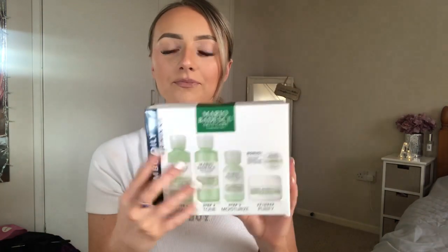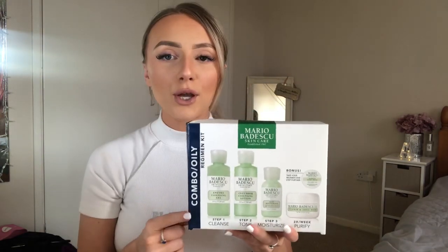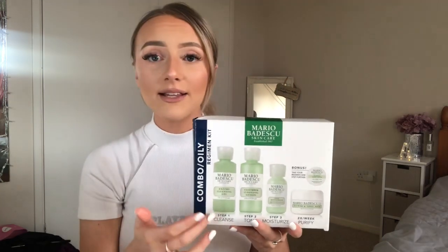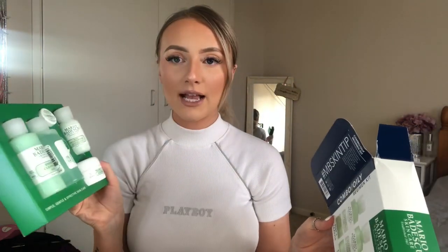I had a little browse and I saw they did a skincare set for combination oily skin, and I thought it was so good that they did a little kit with different things. So let me just get it all out first and we'll go through it. I just thought it was really good that they had little sets instead of buying the products separately. I don't think they're as big as what you would get if you bought them separately, I'm not sure, but it's good to try them before you go and buy the bigger products.